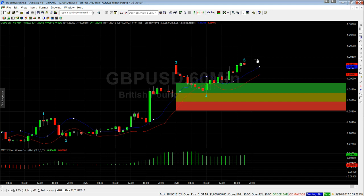So good trade. Also can be used on the daily on stocks. It can be used on shorter time frames or the daily on Forex. This is a great trade that we're in right now. It also can be used on futures as well.